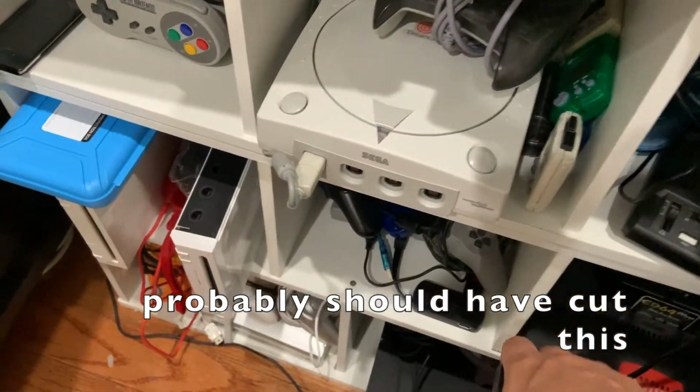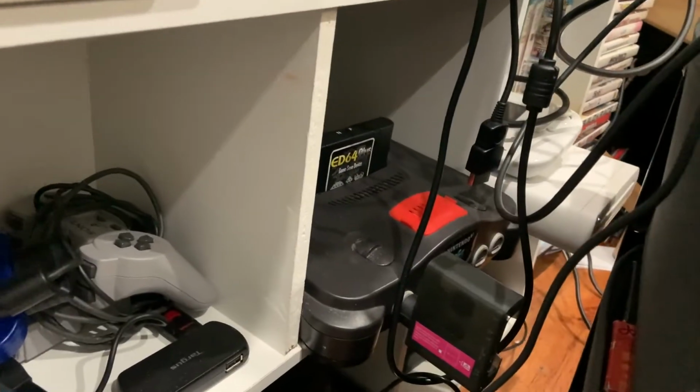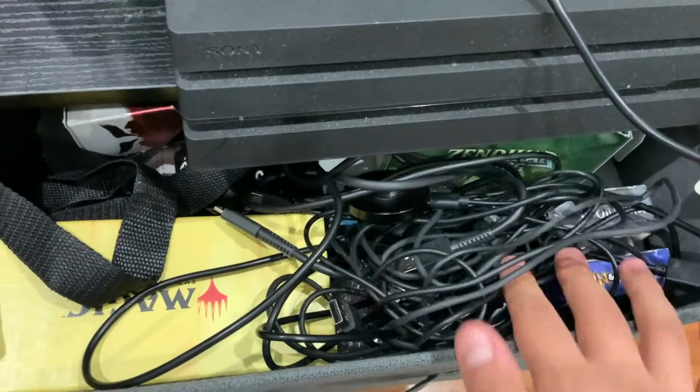Yeah, I didn't think this through, and I was like, hey, I'm going to make a video looking at all my stuff. So there we go. That's the N64 with the EverDrive on it because I want to preserve my games. Then PlayStation 3 down there, and that is a mini TurboGrafx 16, which I definitely should do a video on soon. I have Pokemon cards here.